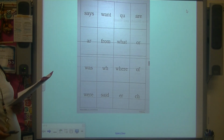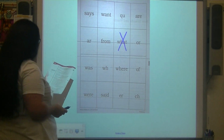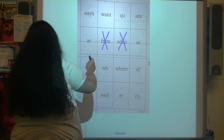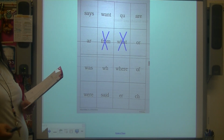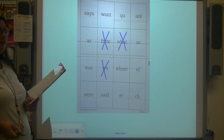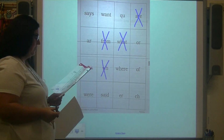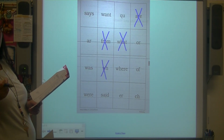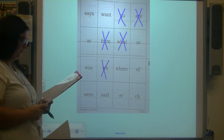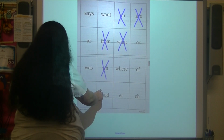Let's check your work. You should have the sight word what. You should have the sight word from, right beside it. The initial spelling in well, combination WH. The sight word are. The initial spelling in quail. Q-U sticks like glue, combination Q-U. The sight word said. Said.